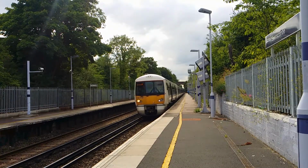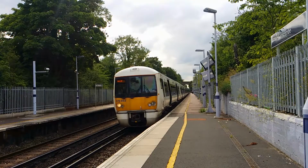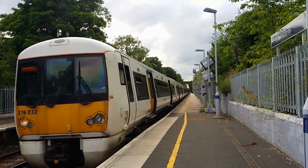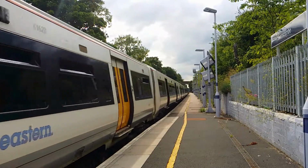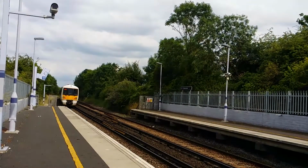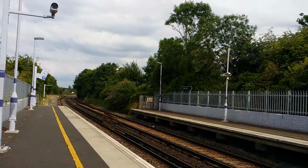And we'll get what's on the rear as it departs. It is a 10-coach set, obviously, being 376s. And as that arrives, we'll catch it on its departure. And now getting ready to depart is 376032, on 2 November 48, the 1647 Southeastern service from London Charing Cross to Gravesend by Hither Green and Sidcup. And as that heads off towards its next stop of Northfleet, we'll see what's next here at Swanscombe on the North Kent Line.